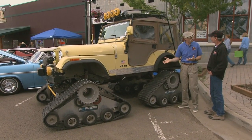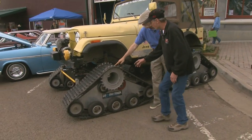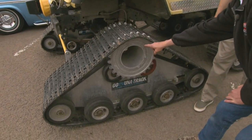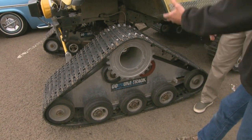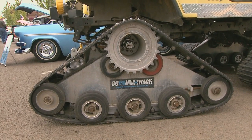So you just slapped them on, basically? About 30 minutes. So how does it work? This is the drive, and it bolts right onto the axle like your tire does. So you pull your tire off, you slide these on, put your lug nuts back on, go to the back, do the same, and head for the hills.